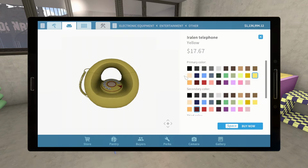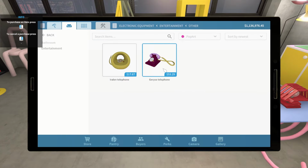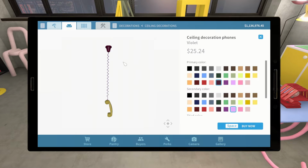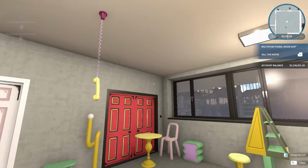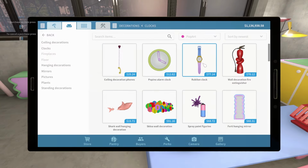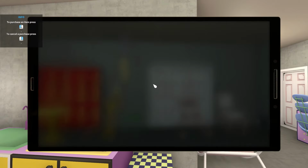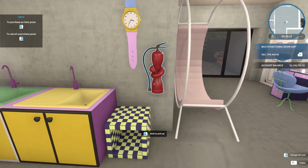Let's get some phones. Banana phone. And those classic phones you see here. And let's look at decorations. There we go. We got a ceiling phone. And some music. I would definitely bump my head on that in real life. We got an alarm clock. Here we go. It's cute. Ooh, I love these here. A friend of mine used to have one and I was jealous. They're so cool. Ooh, this one. Fancy art in the kitchen.